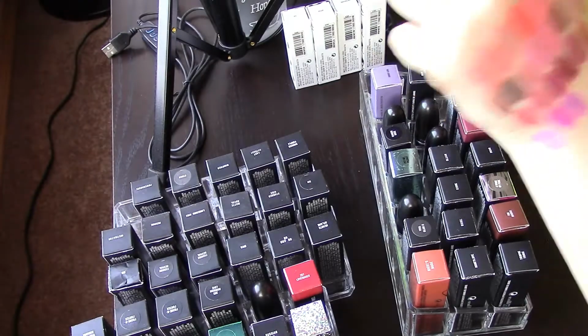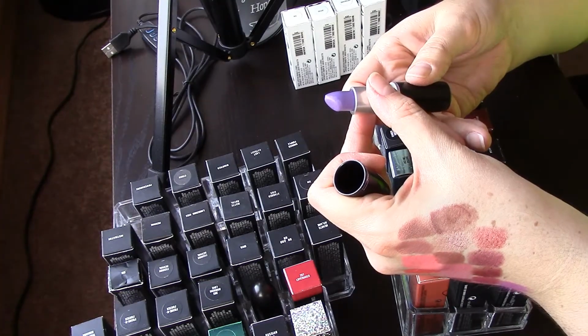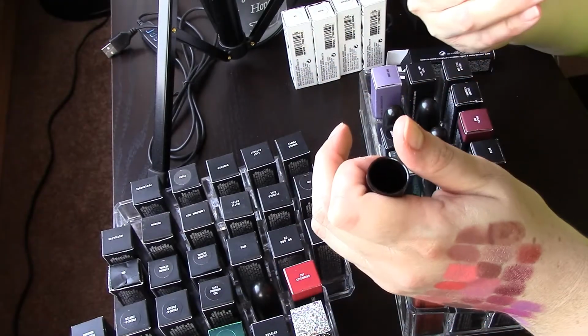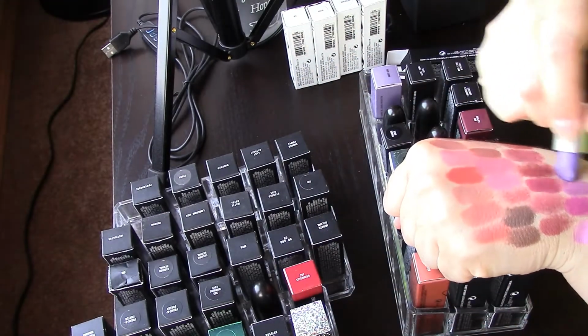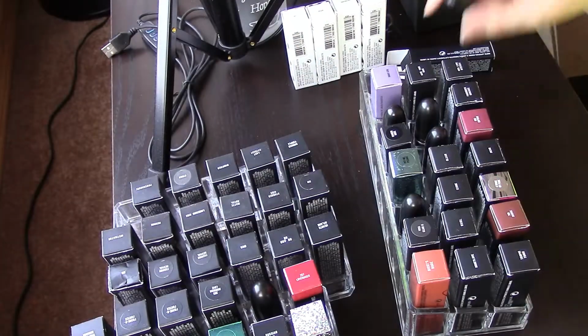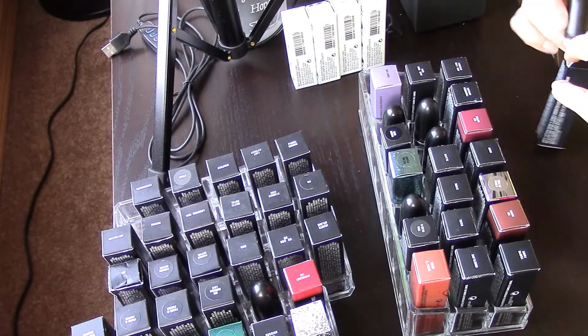Oh yeah, love it. Oh my god. Shade Forever. Forever. Forever. That is also a matte. Hell yeah. Okay, we're getting into the fun, wonderful purpley bomb shades.